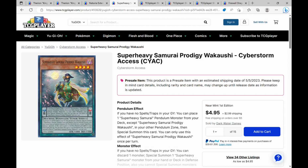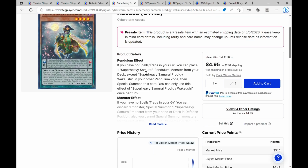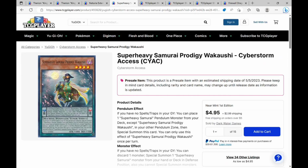And then people mention that, oh, it's the pre-sale. I'm very much aware of the pre-sale. But this is very interesting right here. I actually thought this was going to happen with Sprite Jet.